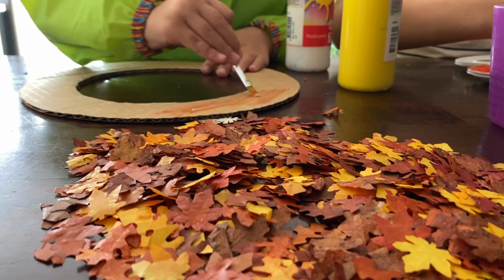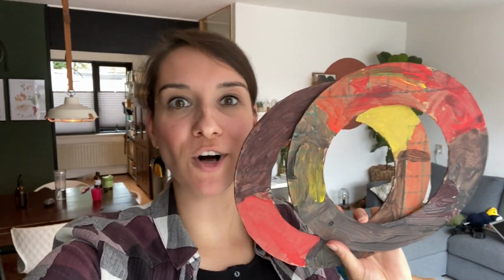So another thing that we're gonna do today is finish our fall wreath. And we actually did our painting the other day. So these are the painted wreaths. I just cut these out from cardstock and they just painted front and back, and we're gonna add leaves on top of it in order to just make it look more fall-ish. So that is what I'm gonna prepare right now.